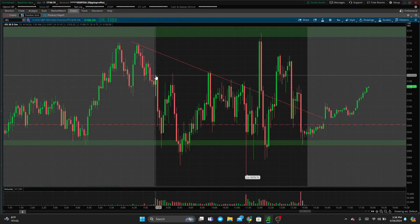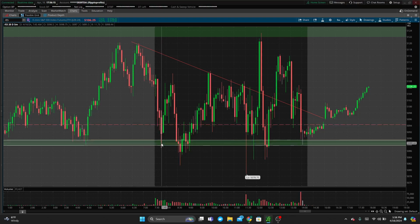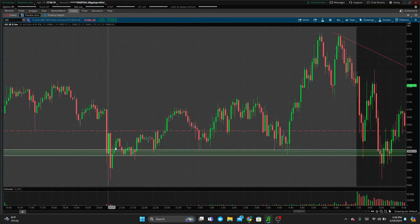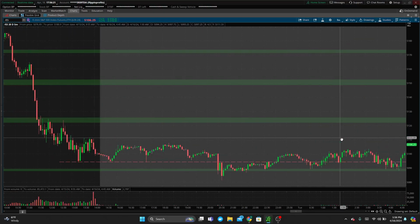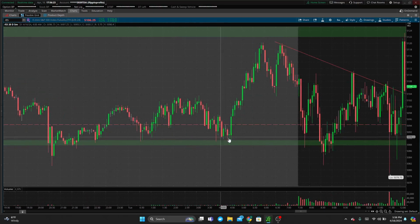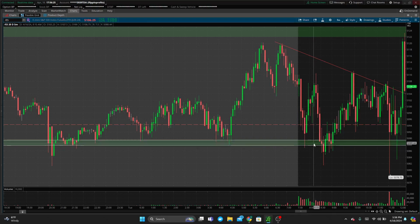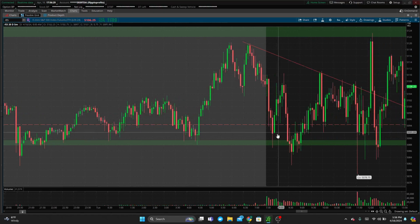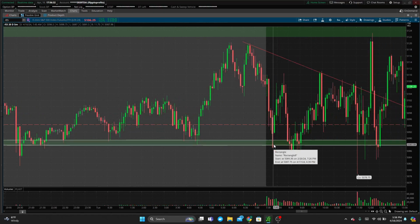Coming into the day, we sold off, tested this area, came down. I was considering a call in here because we had previously bounced once, twice, three, four times. We had a couple of bounces in the pre-market leading up to this, and this is a zone I was watching. I'll look at the 1 minute chart in a second, but I was considering a call here. Didn't really love it, so I didn't take it.